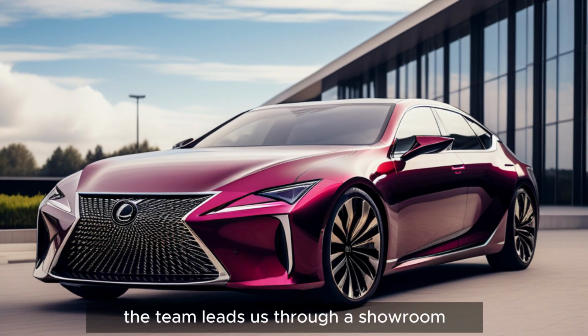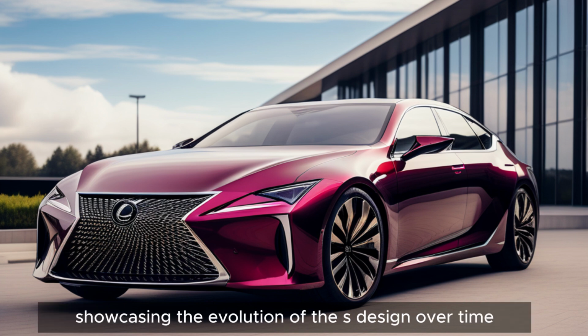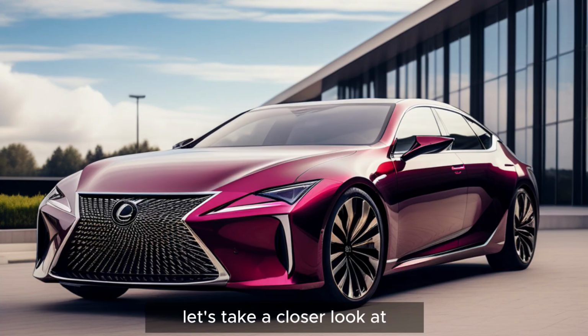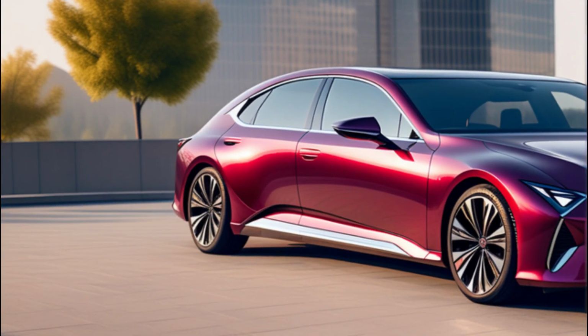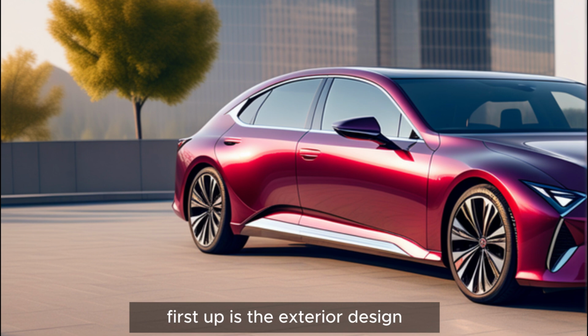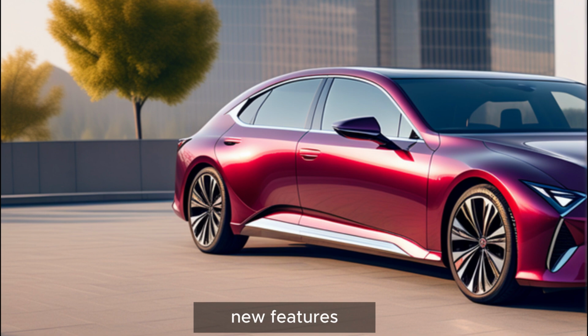The team leads us through a showroom filled with prototypes and sketches, showcasing the evolution of the ES design over time. Let's take a closer look at some of the key features of this new model. First up is the exterior design, which combines classic Lexus elements with bold new features.